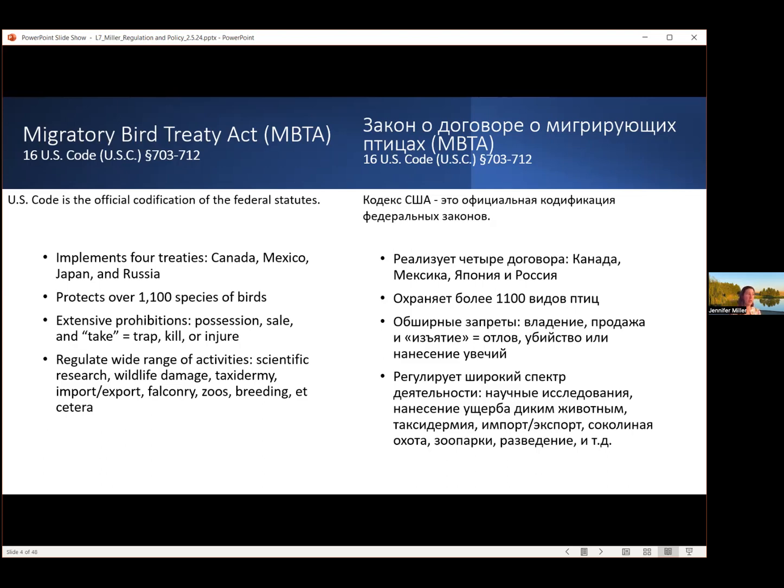It has really extensive prohibitions. It prohibits the possession, so having birds in hand. It prohibits any type of sale, and it prohibits any type of take. And take is used to define anything that is trapping, killing, or injuring migratory birds, as well as a number of other things similar to that. And again, it regulates a really wide range of activities. Anything that is going to involve killing a bird, trapping a bird, or having a bird in hand. And that includes a live bird, a dead bird, a nest, an egg, something that's made from a bird part, whether or not it's wild, whether or not it's native. It gets very broad. So we regulate science, research, wildlife damage, taxidermy, import, export, falconry, zoos, breeding, all kinds of things fall under that law.